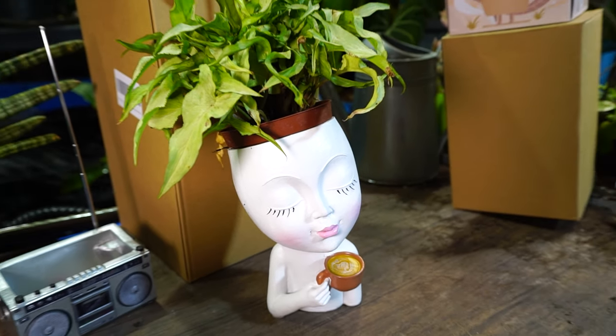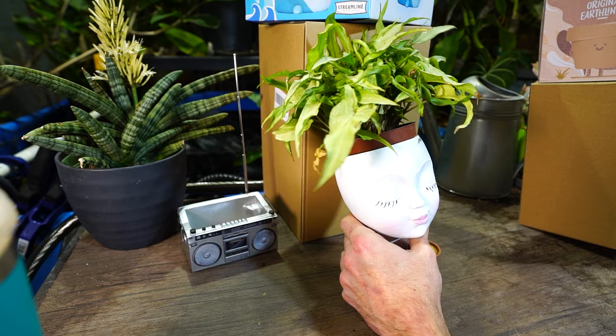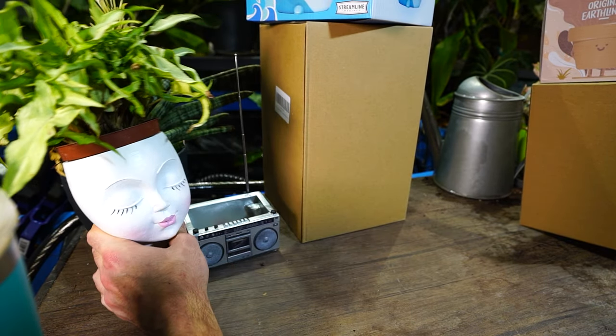Forget I said anything weird. That looks cool, doesn't it? Actually, that does look kind of cool. I think that's a good look. She could rock that. I'm gonna keep that in her hair for a while.